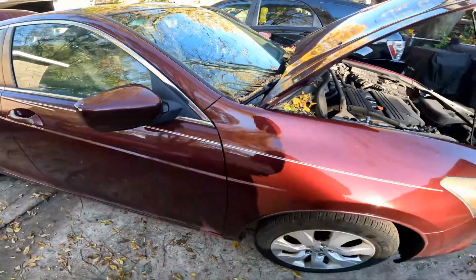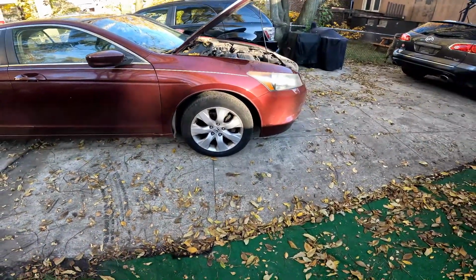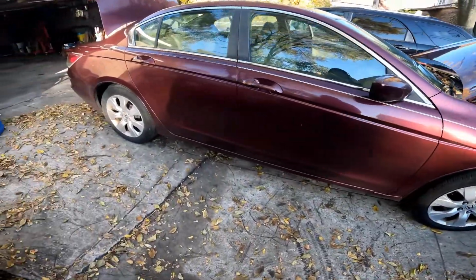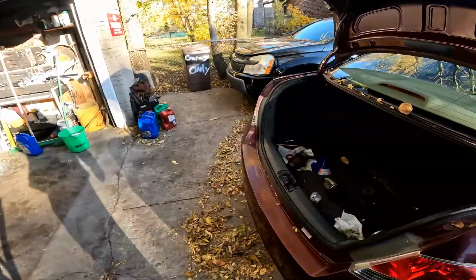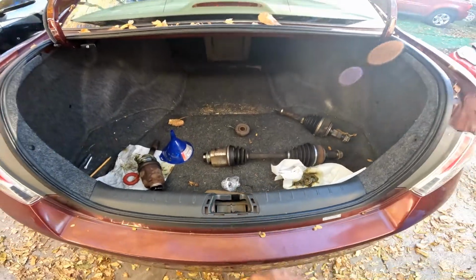Like I said, she got her dents and her dings. What can you say for almost 222,000 miles? Did I get that all right? 222,000 miles. Everybody interested in this car? Well, I still got to get this piece. Don't know where that piece went.